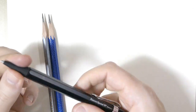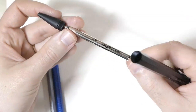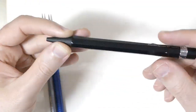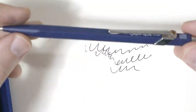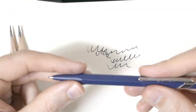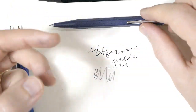This pen is nice because it uses the standard Parker type cartridge, so you can put a lot of different cartridges in this. You are not limited to only one company's cartridges, and this pen actually writes really nice. You can see that. So this is the ball pen. This is my current pencil choice, which is a Caran d'Ache 844 pencil, which is also made entirely of metal and is just a standard 0.7 mechanical pencil, which is really sturdy but light, made of aluminum, and I like it.